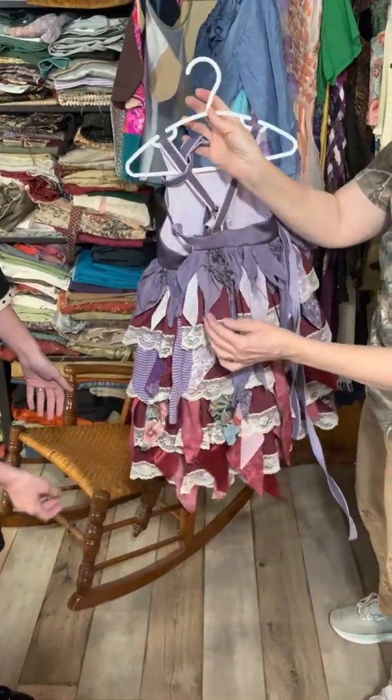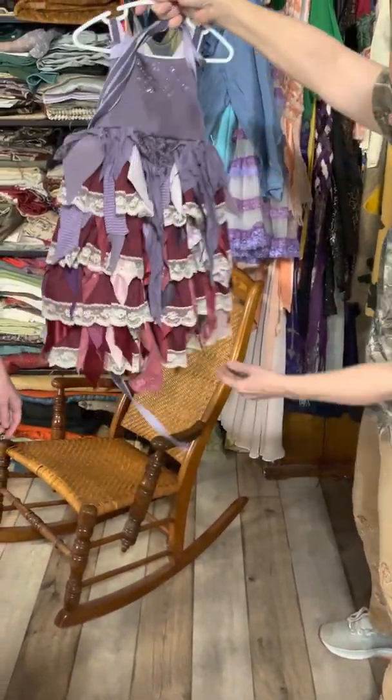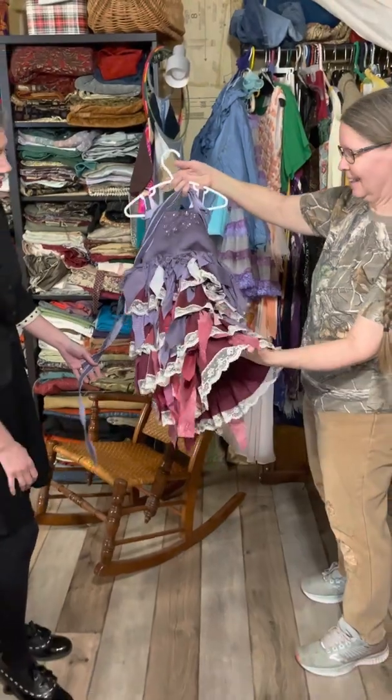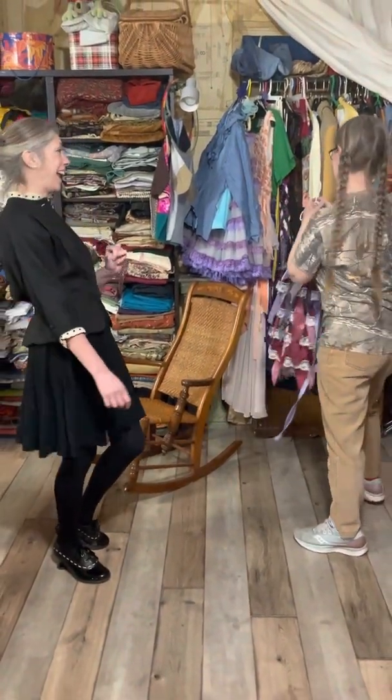Now, as that washes, they will fray a little bit, they'll get softer, but it still is a very nice fluffy dress, and there was nothing left after that. Perfect. So any little bits can become a fairy dress.